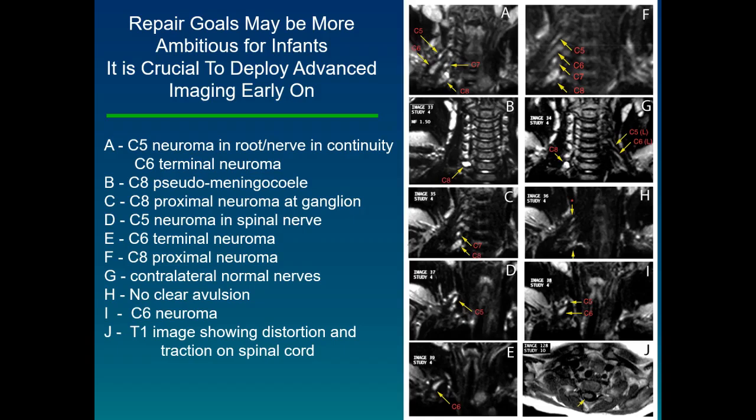and in the next frame, which is really a swelling at a point of injury. We can see in H, when we focus on very proximal portions of the nerves, the likely continuity of each of the elements proximally. And then in J, just a routine axial T1 image showing that the spinal cord is displaced, and this also can give a clue of the likelihood of an avulsion.